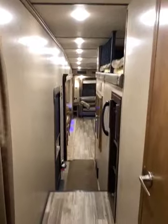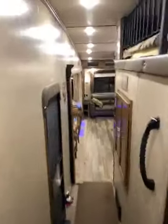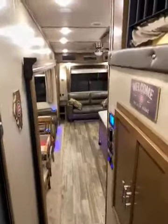All in all, nice camper, nice long, plenty of room to sleep in here.